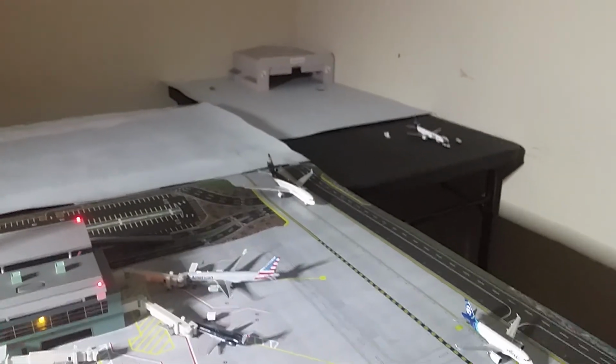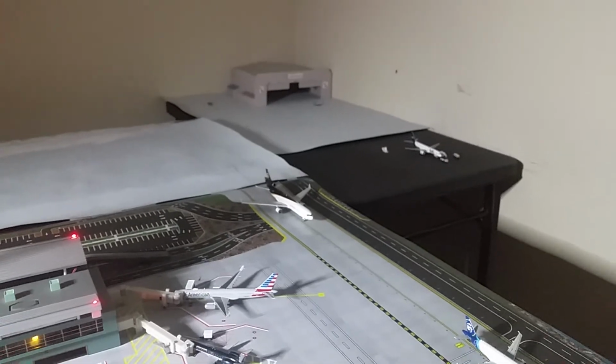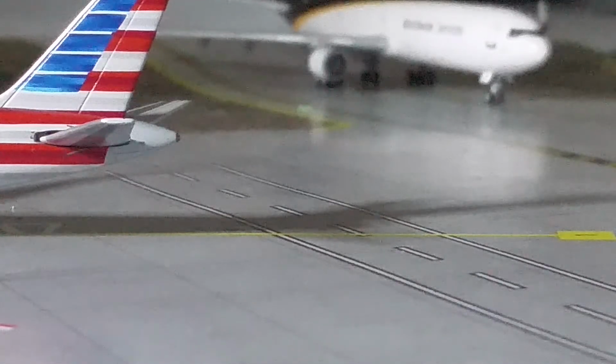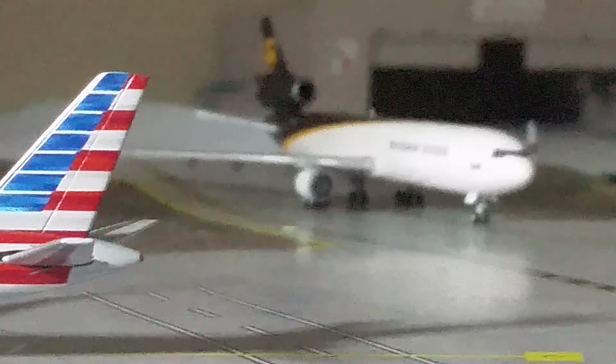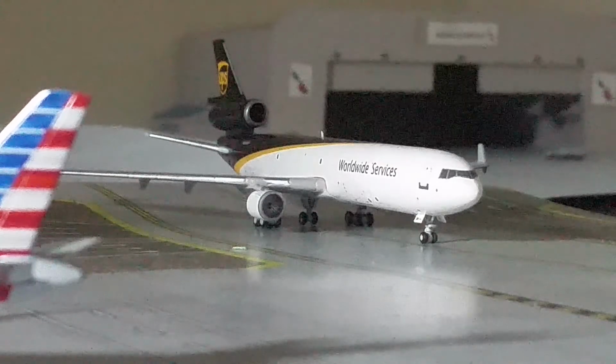And back there we have a UPS MD-11. He just came in from Louisville, and he'll be heading out to, I am probably wrong about this, but he'll be heading out to MSP or Minneapolis. I'm probably wrong. Comment down below if I am wrong. I don't know many UPS routes, because I don't have many UPS. But if he is heading out to MSP, that is Aviation Neo's airport.